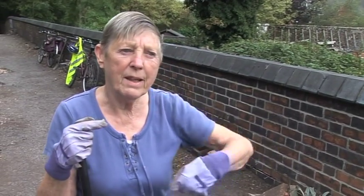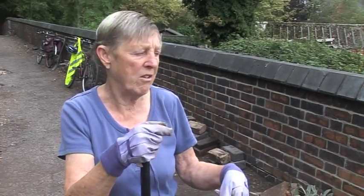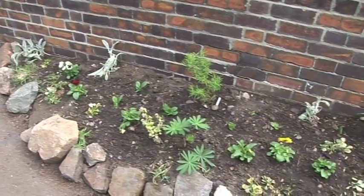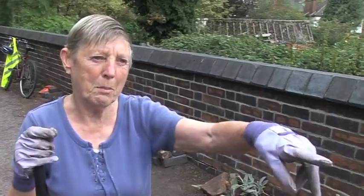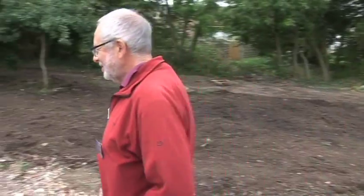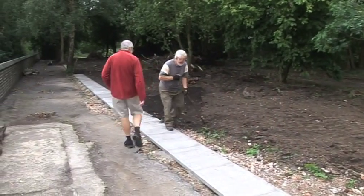I'm Maureen Martin from 20 Lands, one of the working party, and at the moment we're clearing the path ready for the man to come and put the tarmac on, and we've done the little gardens that were originally here. Hopefully we're going to be planting up under there with ferns and wildflowers. Hey, that's looking good, Joe. That's looking great.